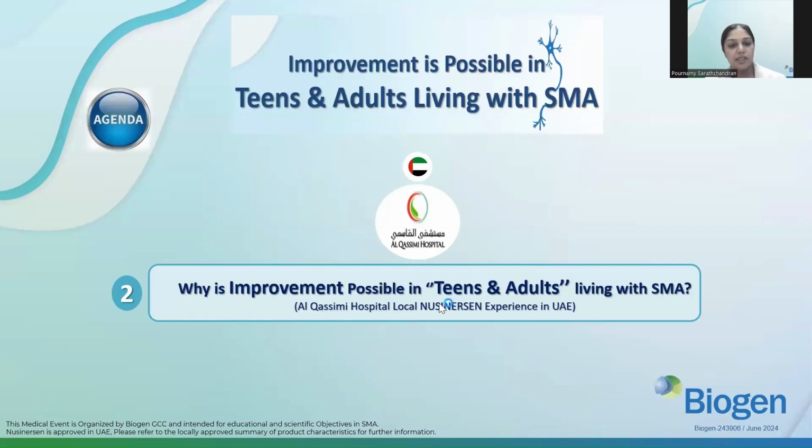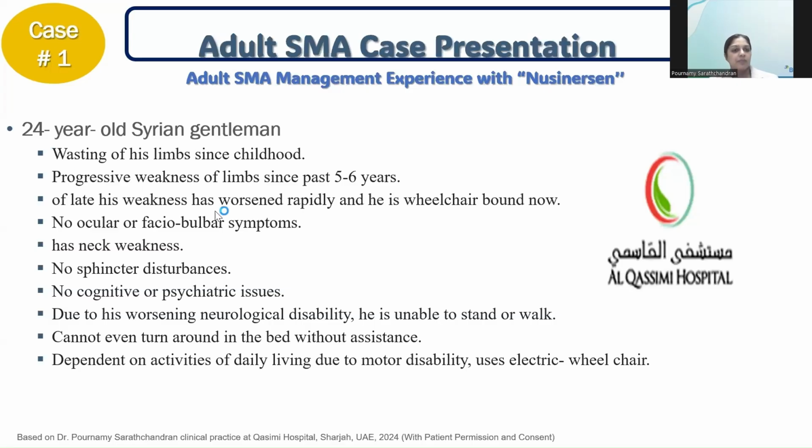Now let us look at the real world data and why improvement is possible in adults and teens living with SMA. In our hospital, we had 5 cases. Case 1 was a 24-year-old Syrian gentleman. He had wasting of limbs since childhood, and he started having progressive weakness of limbs over the past 5 to 6 years. Of late, his weakness has worsened rapidly and he's wheelchair bound.